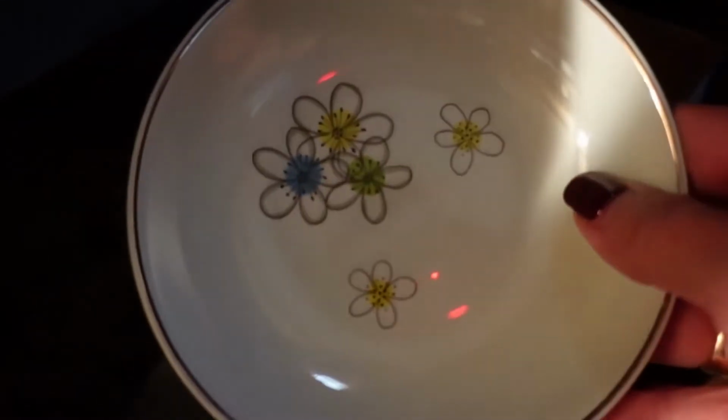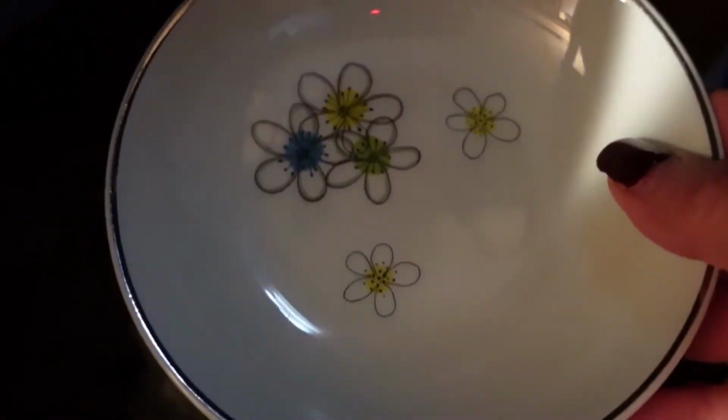Oh, you can kind of see that color there. Oh, I can show you a little bit. This is not what's sold, but look at that pretty dish. So let me get out the item that did sell, and then I'll tell you how much I paid for it and what it sold for.